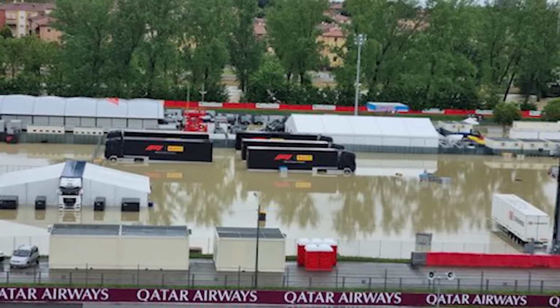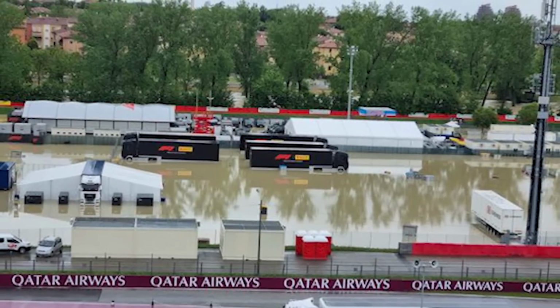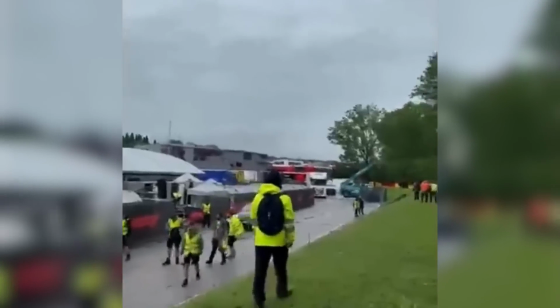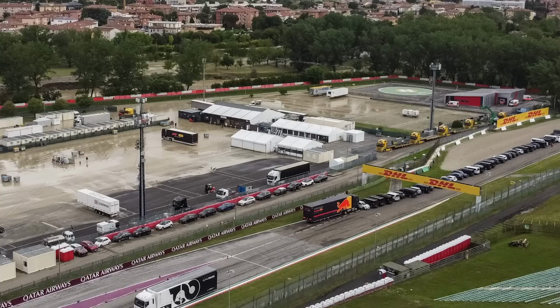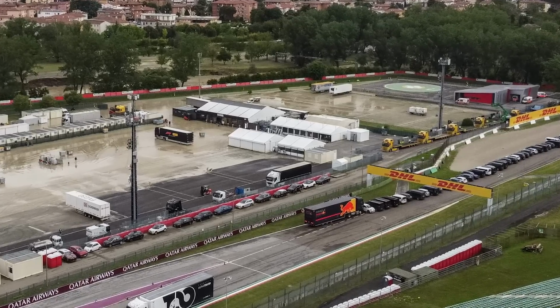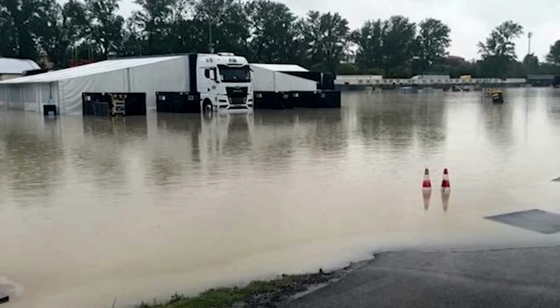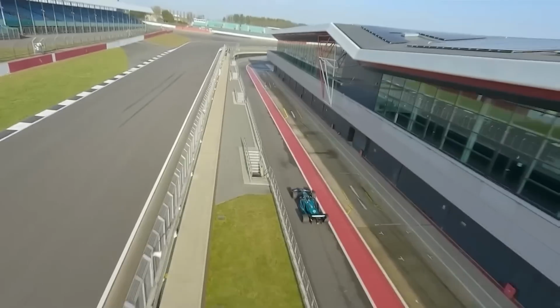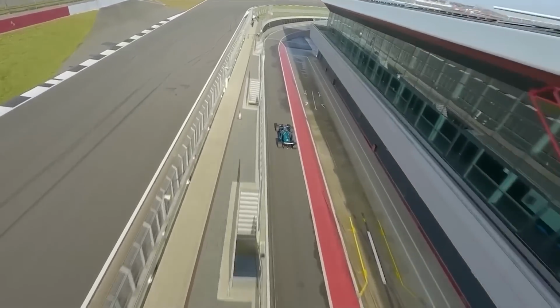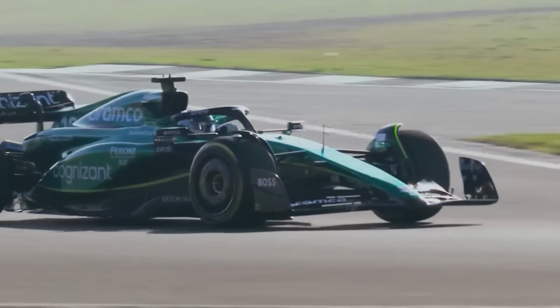I want to start the video with some good news for anyone who was worried about the race in Monaco being affected by the flooding in Imola. Following concerns about the Autodromo Enzo e Dino Ferrari being flooded by the swollen Santerno River, authorities had barred anyone from entering the circuit from Tuesday afternoon. Rising water levels and widespread flooding, triggered by extreme weather in the region, subsequently prompted the cancellation of this weekend's Emilia-Romagna Grand Prix, just days before track action was due to begin.